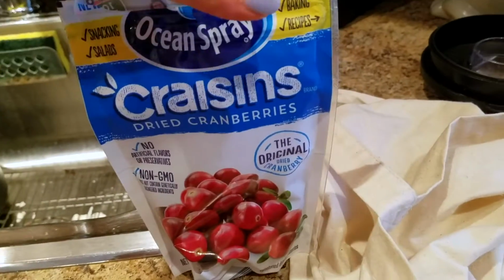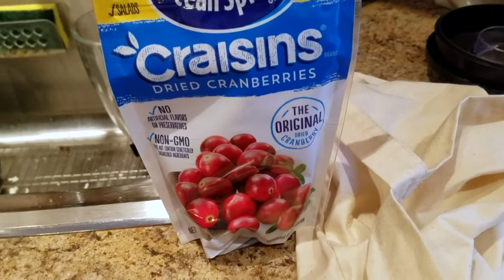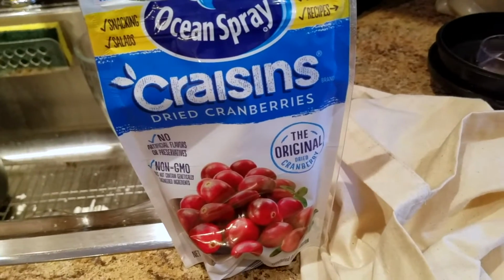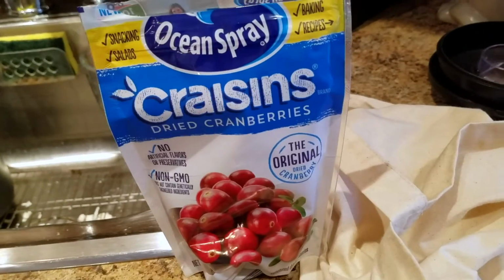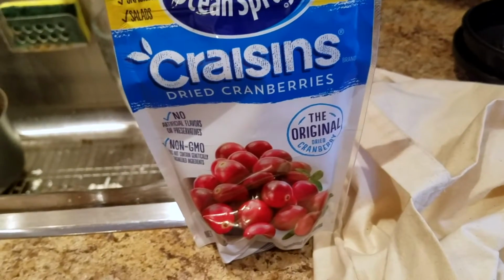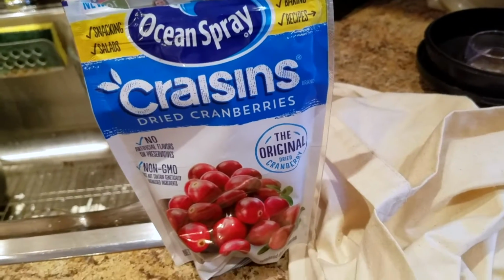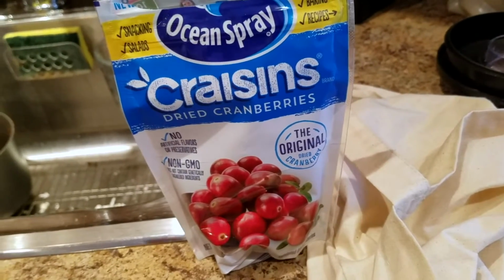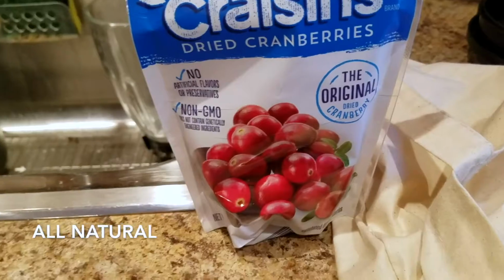I think that they go hand in hand with a salad with pecans or walnuts or any kind of nuts. They just go really good together, and goat cheese goes amazing with the salad. But literally, these are the best ones I've ever had. They're so juicy, they're so flavorful, and I love that they're non-GMO.